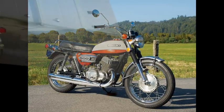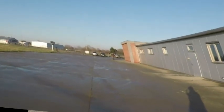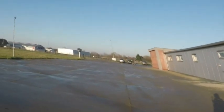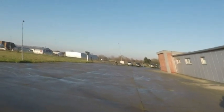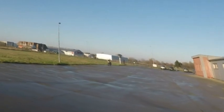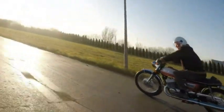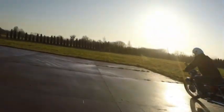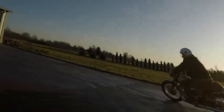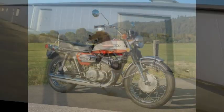This is one of my favorite bikes. I love this bike. This is bike number 4, and honestly, I don't know who this guy is that's driving it, but I hate him because he's also got a yellow Norton Commando in the background, which you will see just about now. Here he goes. There it is. Anyway, beautiful bike.